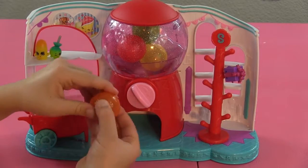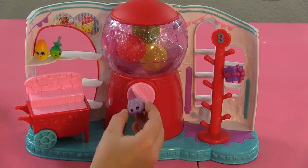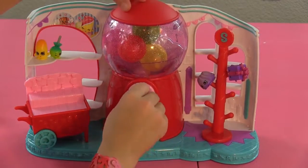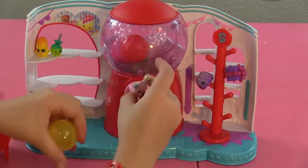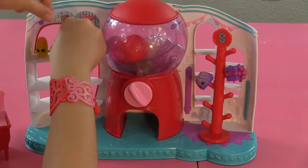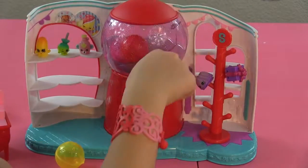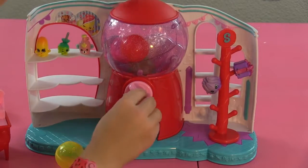Orange. Jiggly Chili. Jiggly, jiggly, jiggly. Yay. She has a hole, so we'll put her on. Next one. Yellow. Maple Syrup. She has a hole too, but I want to put her on a shelf. Three on each shelf. And you can put them over here, here, over here. There are lots of shelves to put them on. And here too. Next one.